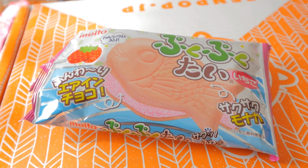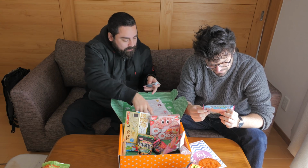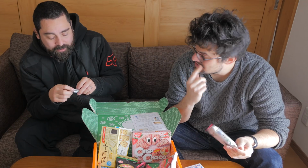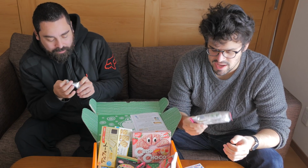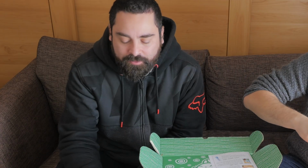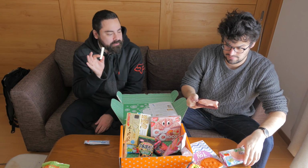Well, this looks very chemical. Like, I have no idea what this is, so. White Gaburi Chew. It's basically chewing candy. Oh yeah, it is. And I have a puku puku tai, which is shaped as a, what is tai in English? It's a sea bream. It's actually pretty good. It's basically like a consistency of taffy. Okay. I think so far this is the best.